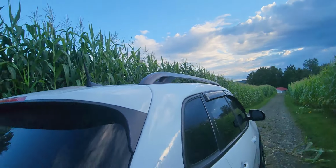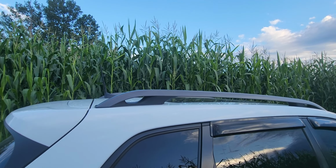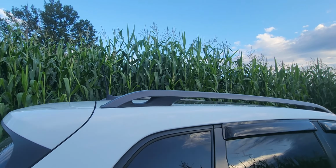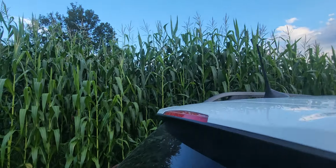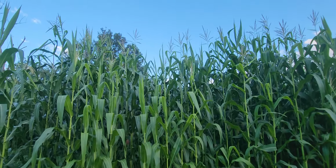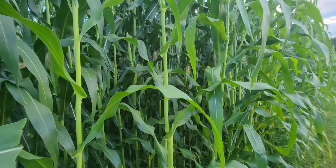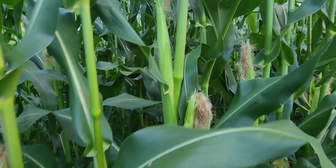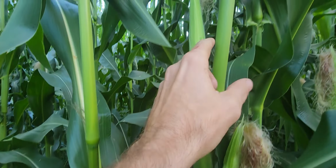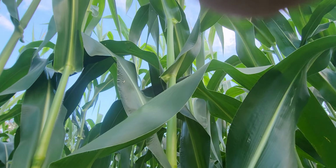So, there's the top of my Jeep, and, well, it's what? 6 foot? I thought it'd have ears on it bigger. But they're just starting to come out. We got one, two. But, holy moly. Look at this.